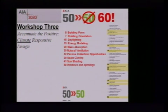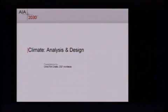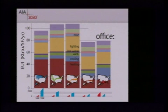Workshop 3, understanding climate. What are the resources we have to work with or work against? A series of strategies from 50 to 50. In the last 2 years, we used Chris Flint Chatto from ZGF Architects, who is now the moderator for the 2030 series in Portland, and teaches this class at the University of Washington for us in the autumn. Chris puts beautiful graphics together and does beautiful analysis to show the architecture students, architects and engineers in the class exactly what climate means to a particular building.